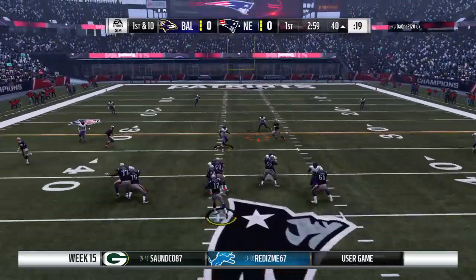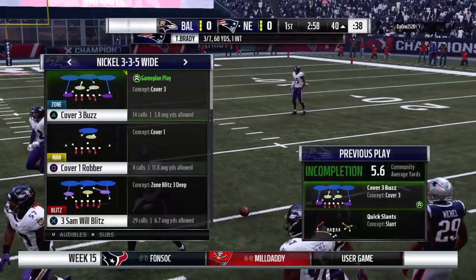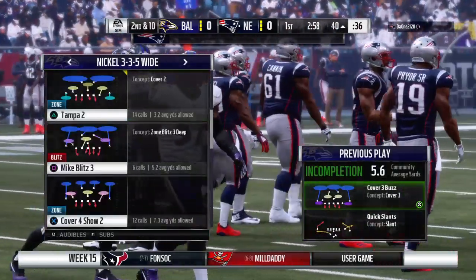Throwing on first down is Brady. And it pops free. The collision there jarred the ball loose and brings up 2nd down.